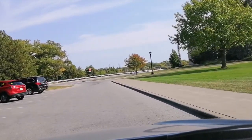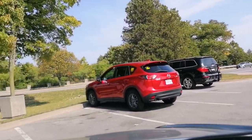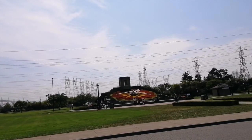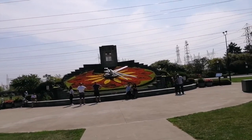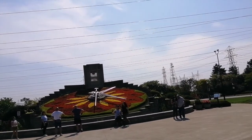The planted phase of the Floral Clock is maintained by Niagara Parks horticulture staff, while the mechanism inside is kept in working order by Ontario Power Generation. The tower at the back of the clock houses Westminster chimes that greet each quarter hour.